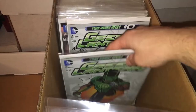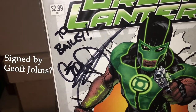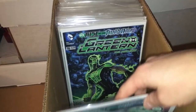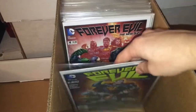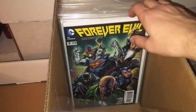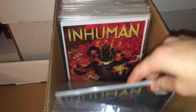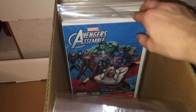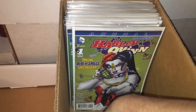This one was Origin of Simon Baz. I'm pretty sure that's signed by Geoff Johns to Bailey. Not sure if that's who I bought from, but then, you know, a few other Green Lantern books. Inhuman issue one, which was a book I was hunting for a few months ago, so now I have three. A lot of Harley Quinn.